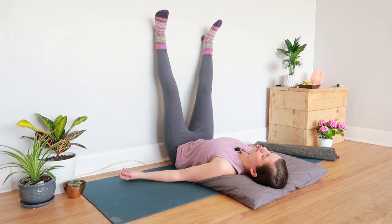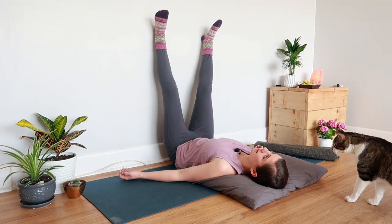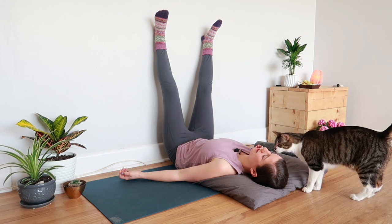Taking a breath again, relaxing, feeling everything becoming heavy. There's lots of great advantages of bringing the legs up the wall, and it's a really good way to calm down, set ourselves up for some peaceful sleep. We'll stay here for the next few minutes.